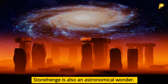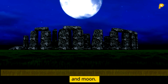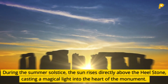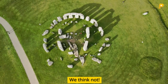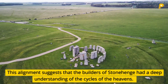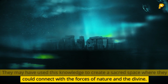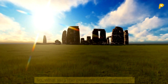Stonehenge is also an astronomical wonder. Many of the stones are precisely aligned with the movements of the sun and moon. During the summer solstice, the sun rises directly above the heel stone, casting a magical light into the heart of the monument. Coincidence? We think not. This alignment suggests that the builders of Stonehenge had a deep understanding of the cycles of the heavens. They may have used this knowledge to create a sacred space where they could connect with the forces of nature and the divine.